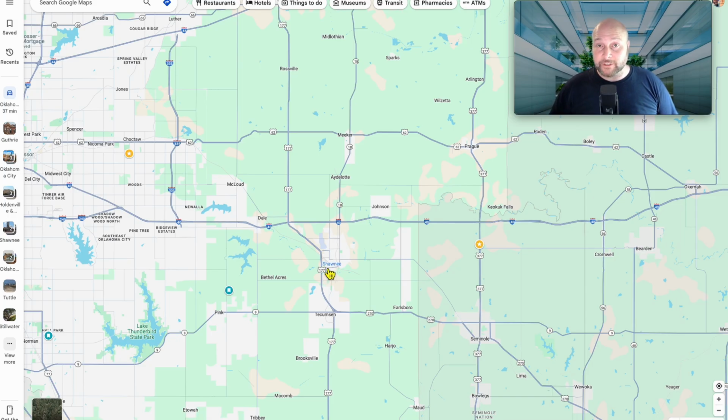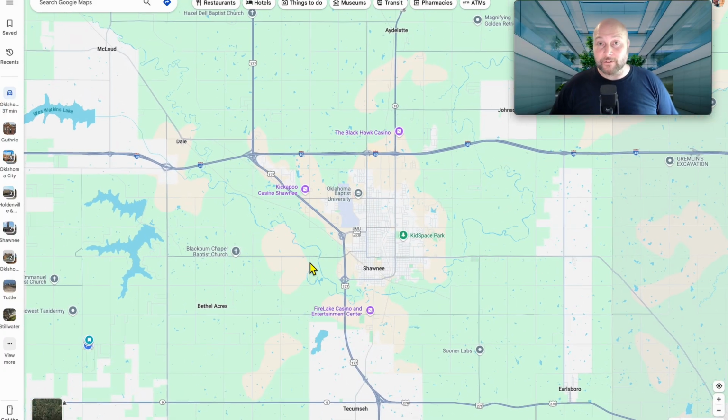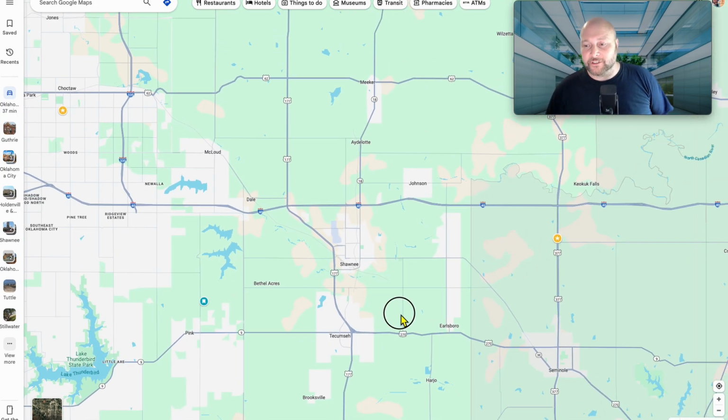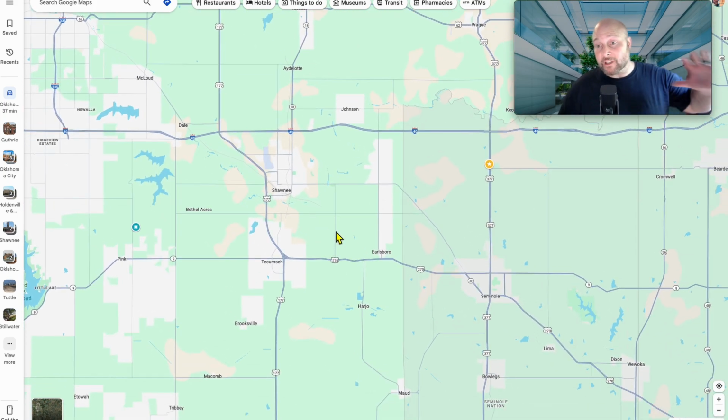3 different golf courses. Shawnee, Oklahoma might be another town that you're going to want to check out. And of course, it has some great new construction going on. Each one of these towns has some great new construction going on. So let's go just a little bit further east.